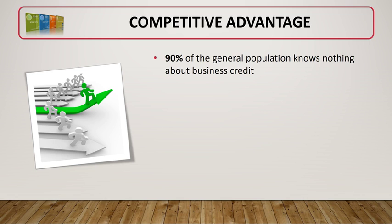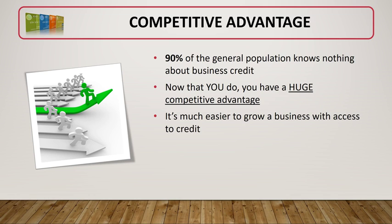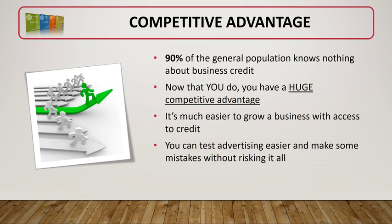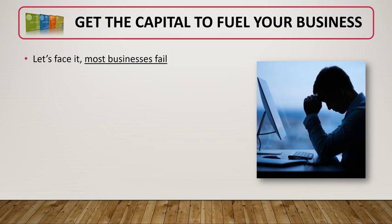90% of the general population knows nothing about business credit. Now that you do, you have a huge competitive advantage. It's much easier to grow a business with access to credit. You can test advertising easier and make some mistakes without risking it all. When you have access to capital, you have a big advantage over your competitors who don't.